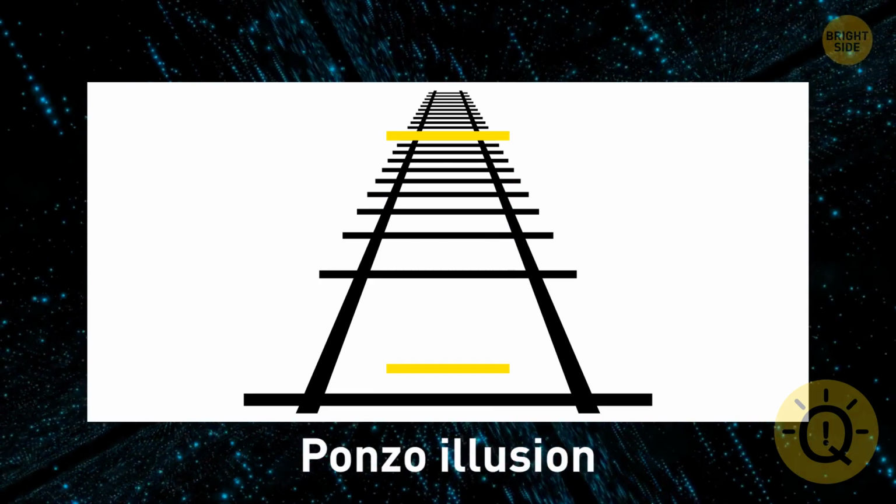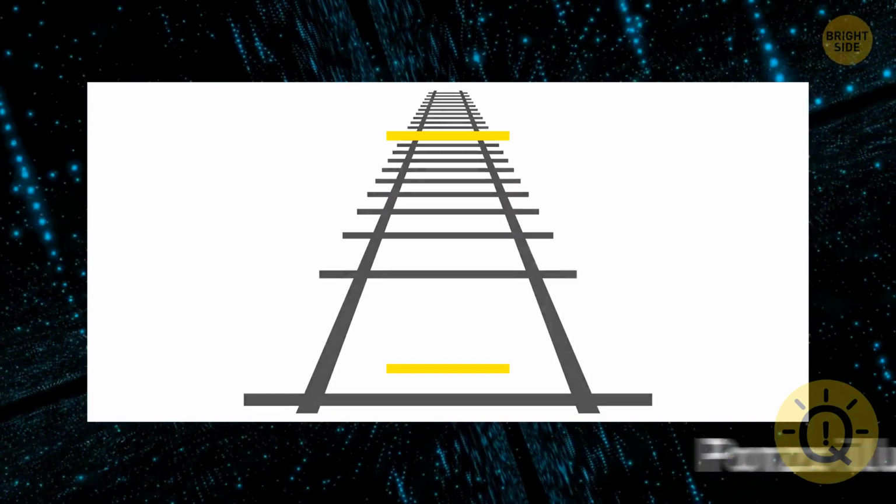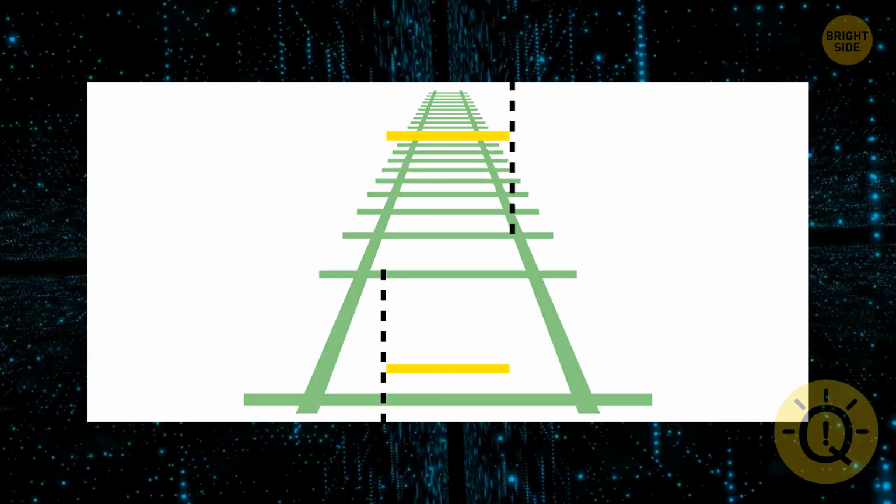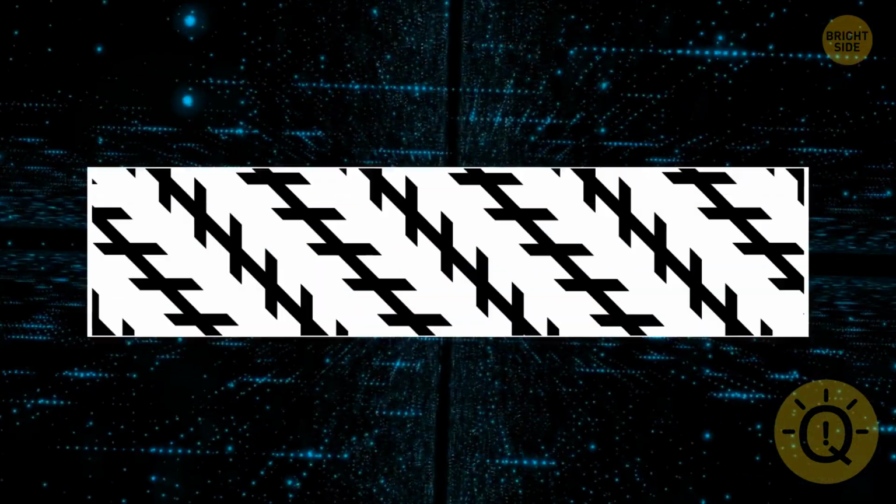This is a Ponzo illusion, not a Ponzi scheme. Your brain judges an object's size based on its background. Here, your brain decides the upper line that's further away has to be longer to catch up with the line that's closer.